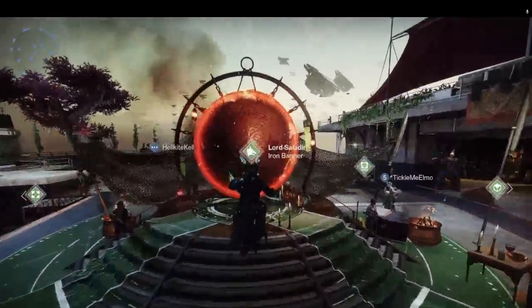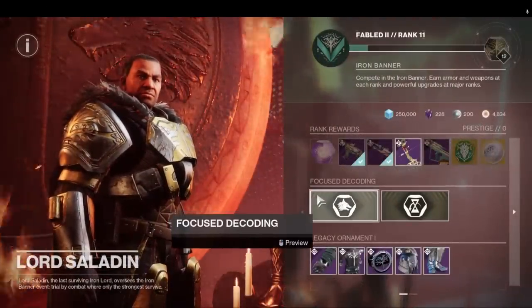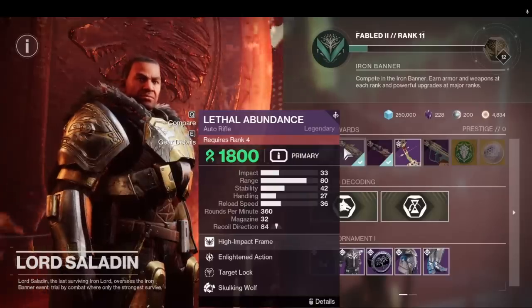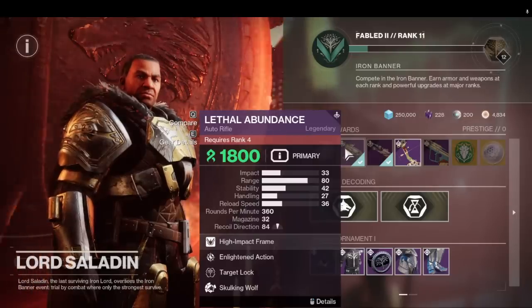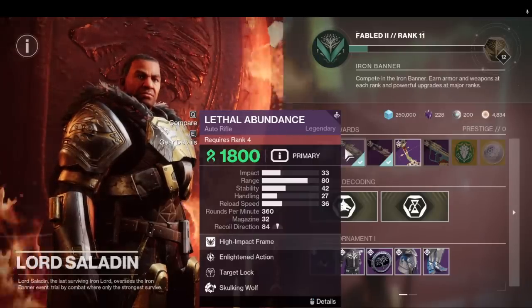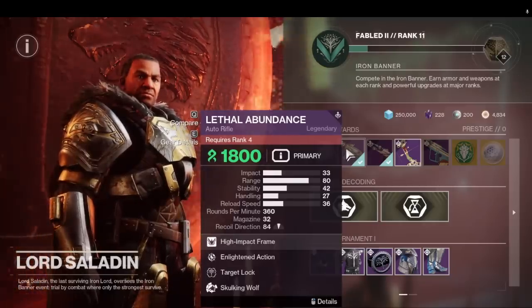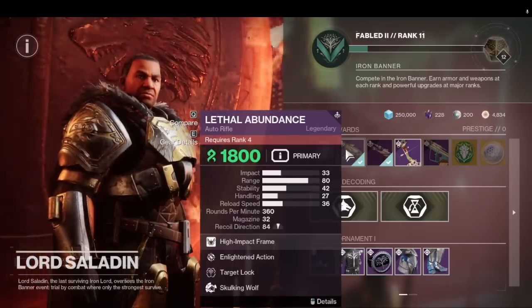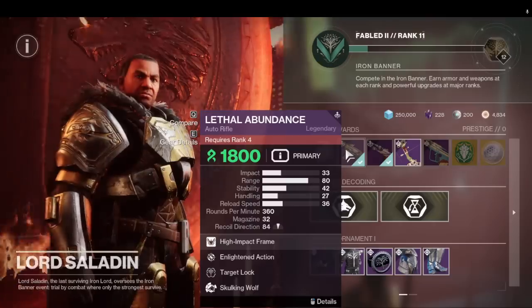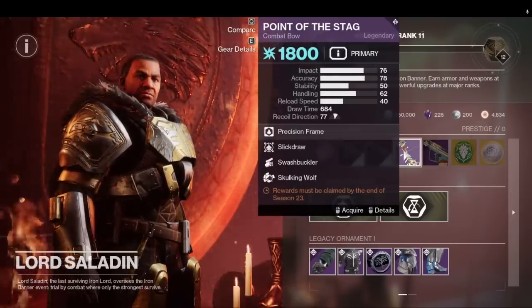Over at Lord Saladin, you might want to consider playing some Iron Banner this weekend, as there's some decent stuff. I would definitely pick up a Lethal Abundance if you don't have one. This is one of the few auto rifles, which again play into the Champions meta at the moment, that can roll with both the Slice as well as Hatchling's perk. And those are two of the best perks that you can get on any Strand build, or at least for the weapon on any Strand build. Point of the Stag is also not terrible.